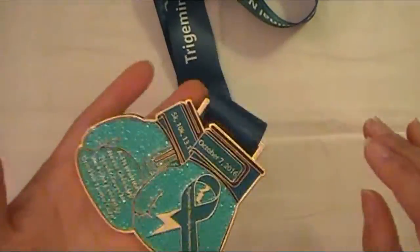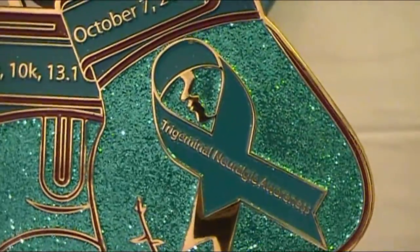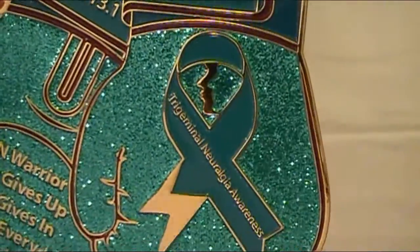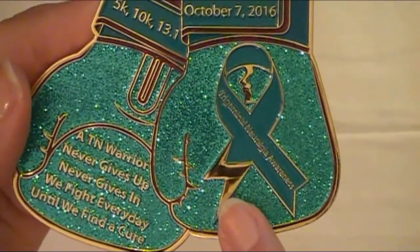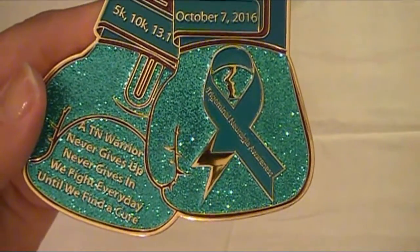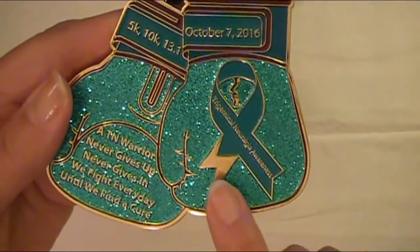So this is really nice and heavy. I don't know how much it weighs, but it's just really nice and heavy, and this is so cool. It's all glittered, and you can feel the texture, and it has our ribbon, and then it has the profile of the face, because our pain is in the face. It's in the brain, the trigeminal nerve that runs across there, and then the lightning bolt, because that is a classic symptom of what we have. It feels like somebody's literally stabbing, shocking, burning in your face. So they made that part of the ribbon, and I think that's really clever. I never would have thought of that.